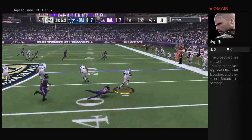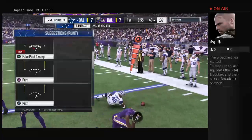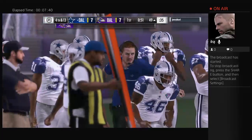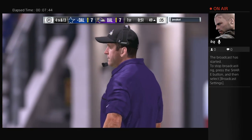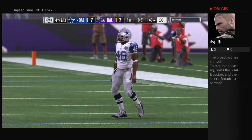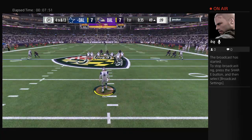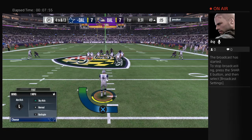Here's Prescott. They'll try and set up the screen. It's complete. And he'll get it into enemy territory just across midfield at the 49. It's a 9-yard pickup on the play, and it'll be 4th down. I wonder what was going through his mind when he got the play call. He just got sacked on the previous play. He knows they're coming after him again. A little bit of guts to stand in there, take the hit, and successfully complete the screen pass. Really well done.